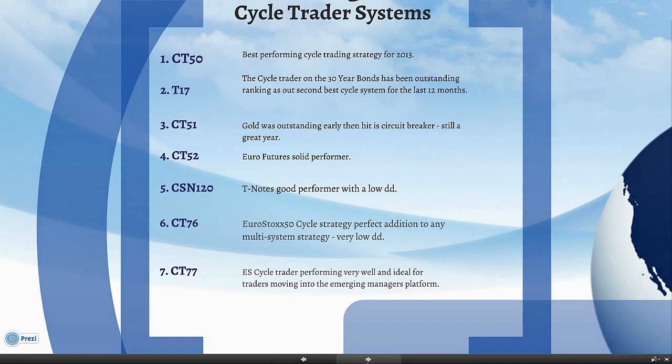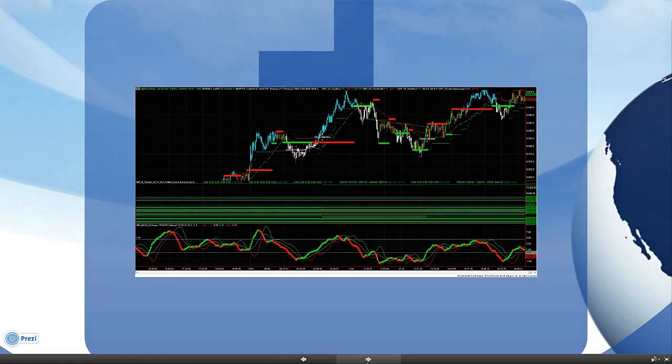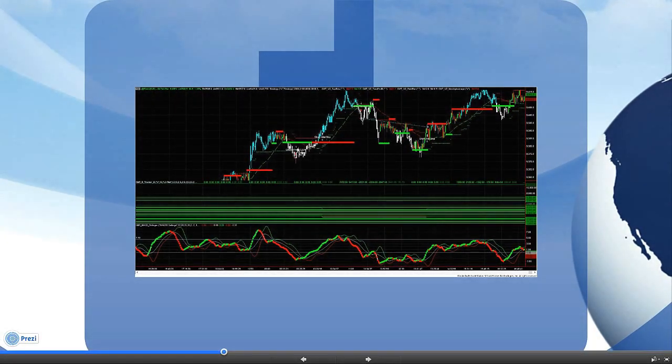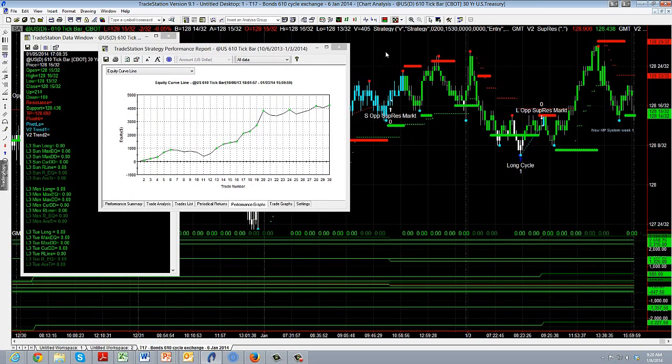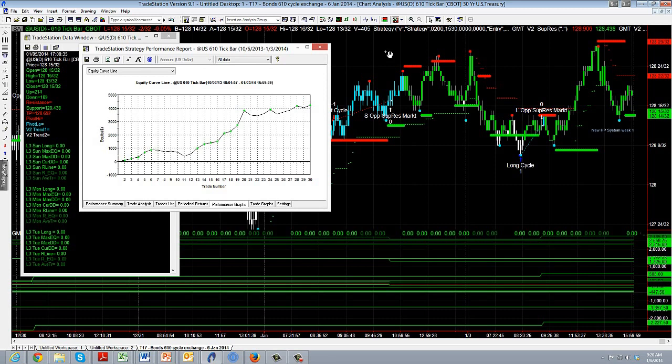But today I basically wanted to have a look at T17. So let's jump in and have a look at the charts. Traders, this is our cycle trader strategy. You've probably seen it before on a number of our YouTube videos, but we basically buy support, sell resistance.